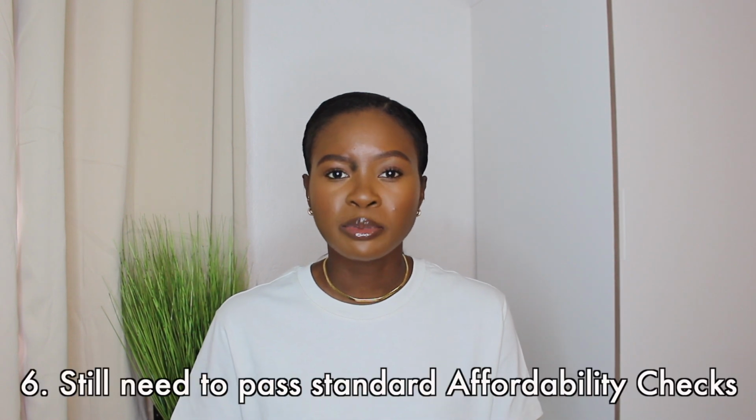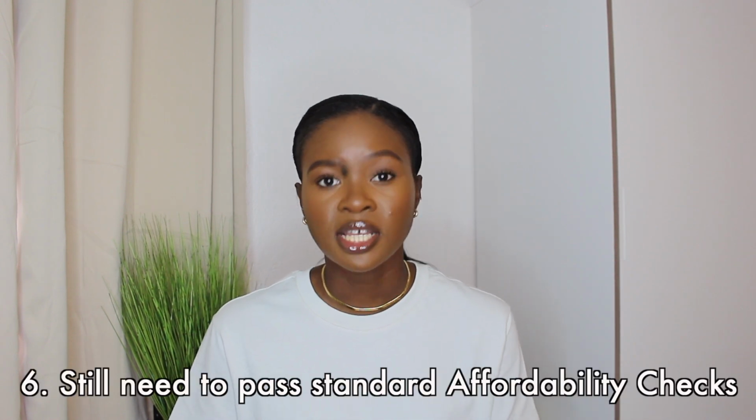Now, this isn't really a disadvantage, but it's just a standard thing that you need to be aware of. So you still need to be able to pass standard affordability checks and also be creditworthy. Like, if you're not creditworthy, you have bad credit, they're unlikely to give you this loan. So as I always say, and more especially for this helping hand scheme, you need to be able to show the lender that basically after all your expenses, your fixed expenses, your leisurely expenses, you can still afford to repay the mortgage.